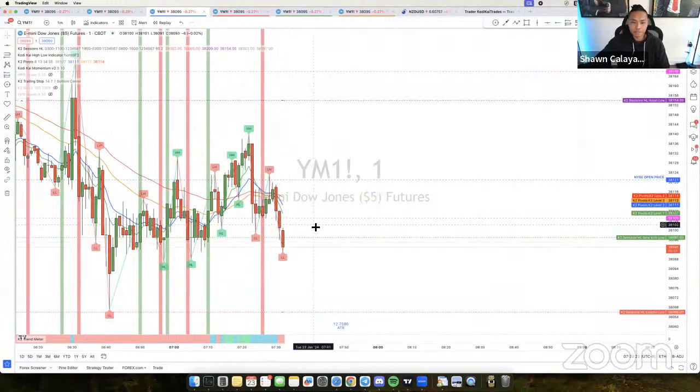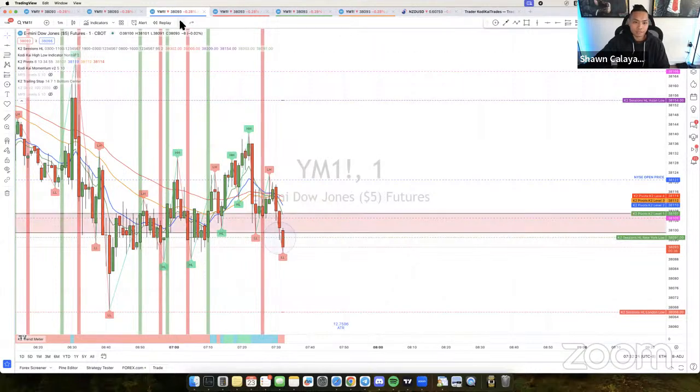Nikki said FOMO testing day. That would have been a really nice entry though. So this did exactly what I was hoping was going to play through, but it didn't. It ended up pushing a little farther down. So it looks like we might be looking for sells here because the trend is starting to shift to the downside. You guys can see from the pivots right here. And we might start to look for sells at this point.